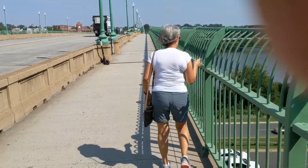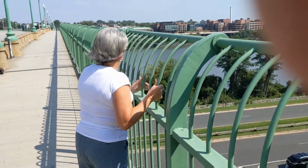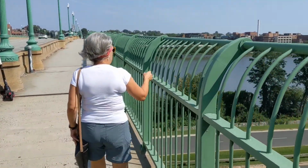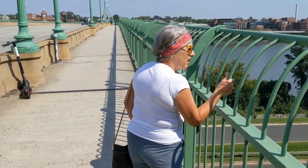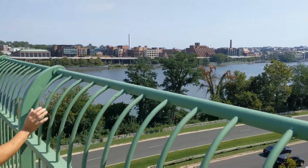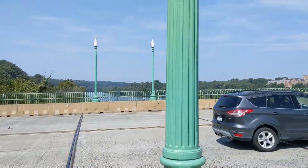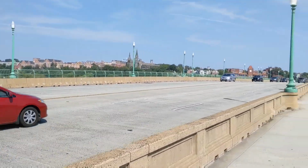And here we are. We just got off the metro and we're heading over the Key Bridge from Arlington, Virginia into Georgetown, which is in the District of Columbia. This is the Key Bridge. It's very walkable, and that is the Potomac River. And Liz is leading the parade, even though she doesn't know where she's going. But that's the Potomac over there, and that's Georgetown University over here in the background.